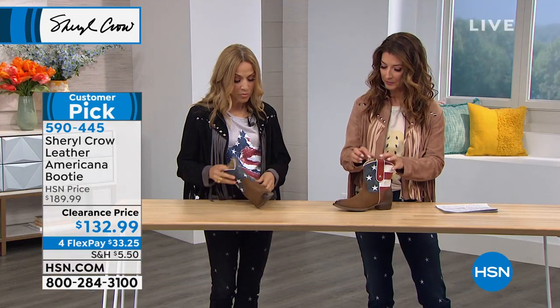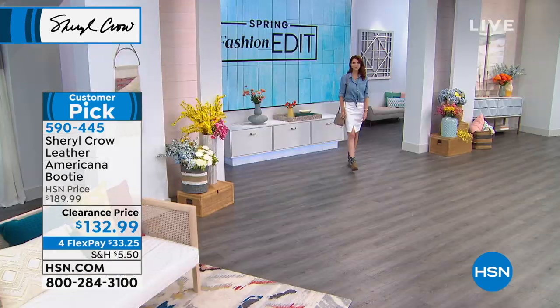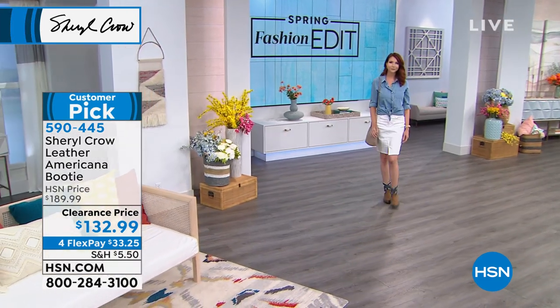These were my go-to. I have the original, actually the original Levi, and I still wear it all the time. Wow, they're so easy to get in and out of. I love that inside zip.